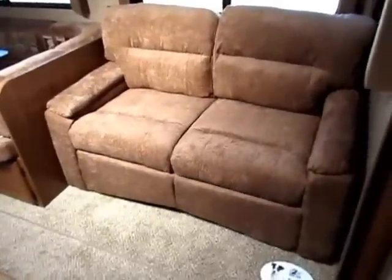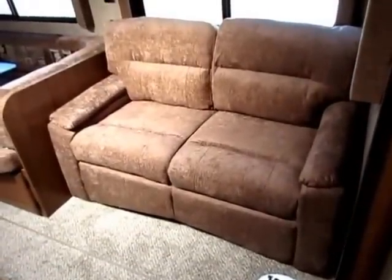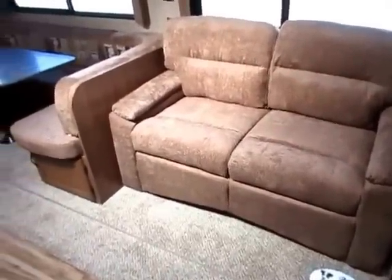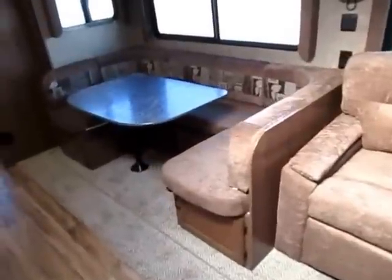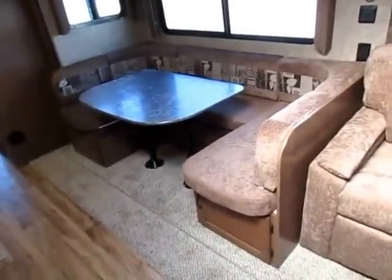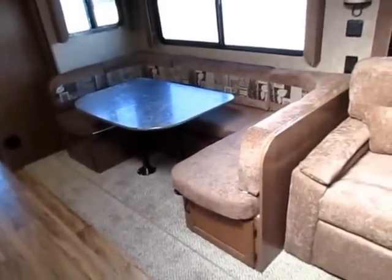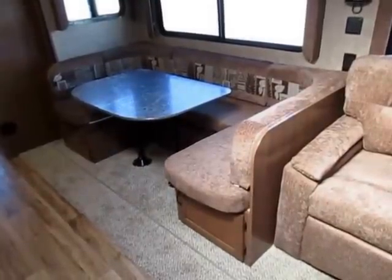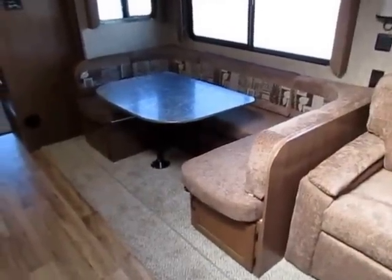So we've got a tri-fold memory foam sofa here, not an airbed. This opens up to like a queen bed on its own. It is actually very comfortable. We have a king U dinette here. This folds down into about a 7-foot bed. You can actually sleep 1 or 2 adults on that if you are so inclined. Two, I will admit, would be getting very cozy. In a pinch, you could make it work.